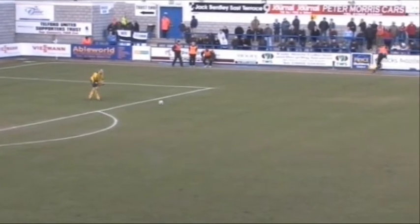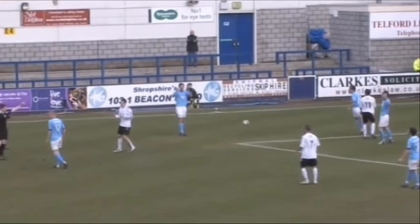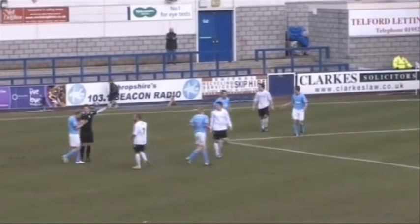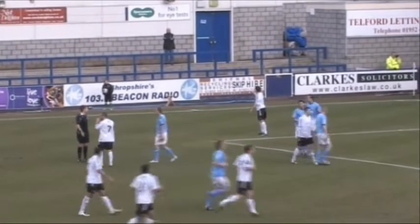Telford committed too many players forward there. Brown and Rogers just getting tangled up. Naylor's ready to come on. Everton have conceded a goal against Stoke City. Everton 2, Stoke 1 in that game. Ryan Shawcross has scored there, and now Telford have a free kick pulled back. And now they want to get Naylor on quickly here, Steve, for him to take this set piece.